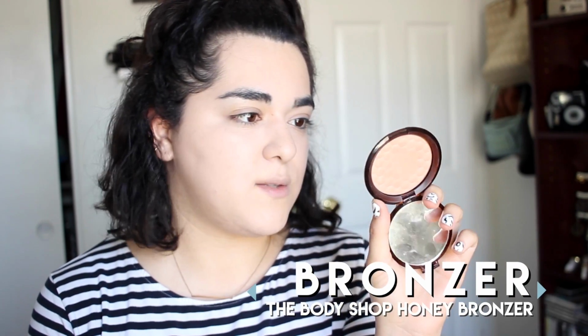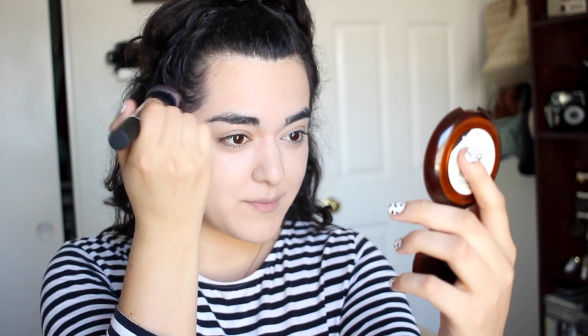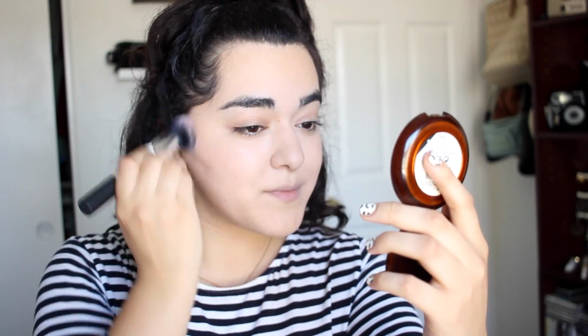So it's just one of those products that I'm just going to keep buying because it works. I don't use bronzer too often, but out of my whole bronzer collection, this is definitely the one that I've used for the longest time. It is the Body Shop Honey Bronzer, and this one is in the light shade 01. It's just a very natural looking bronzer. It doesn't look too orange, it doesn't look too terracotta, it doesn't look very dark, so that's the reason why I like it. It just looks very natural, and this one has a matte finish.